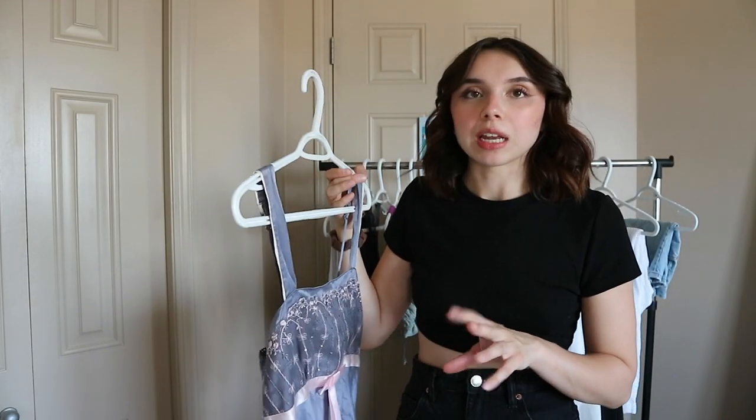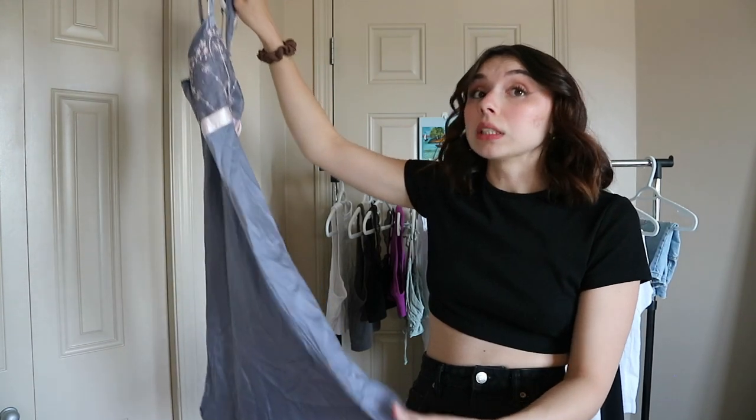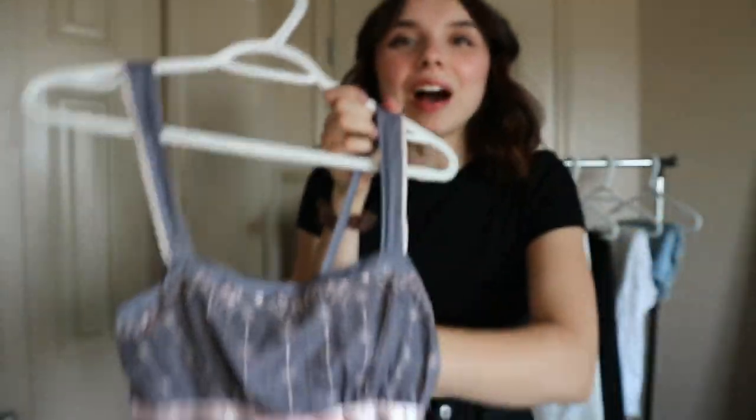Next up is this little dress. I actually have to wash this because I just thrifted it. No, I love the color. It's gorgeous, the material is such good quality. There's little pink flowers and a pink bow, and it's really cute, and I think this is giving very coquette aesthetic. If that's not how you say it, then Google is lying to me.